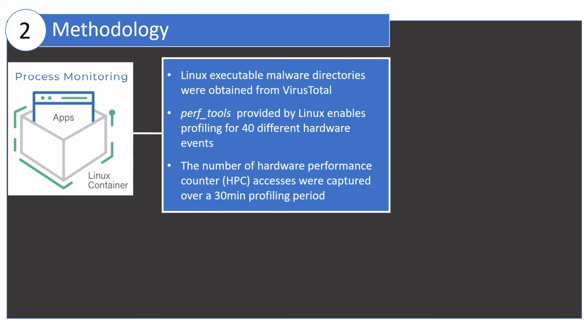And the way that we are able to access the hardware readings was using perf tools provided by Linux. And using the perf tools library, you have access to around 40 different hardware events. And because we mentioned that some papers use an unrealizable number of counters, such as 30 when only a few exist on actual microprocessors, we decided to use the worst case scenario, where you would only be able to monitor 4 events at any given time.